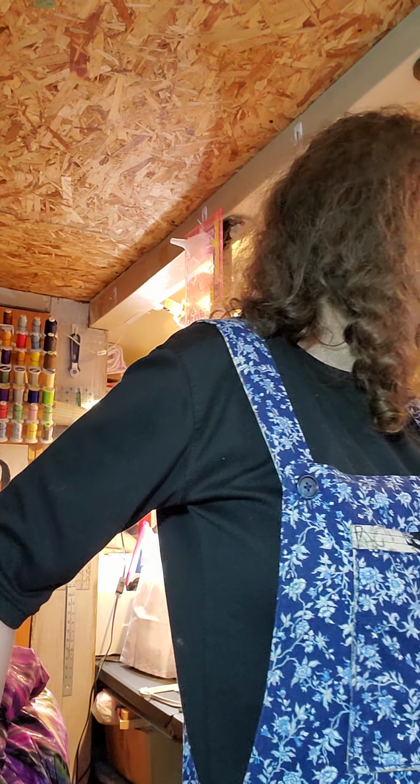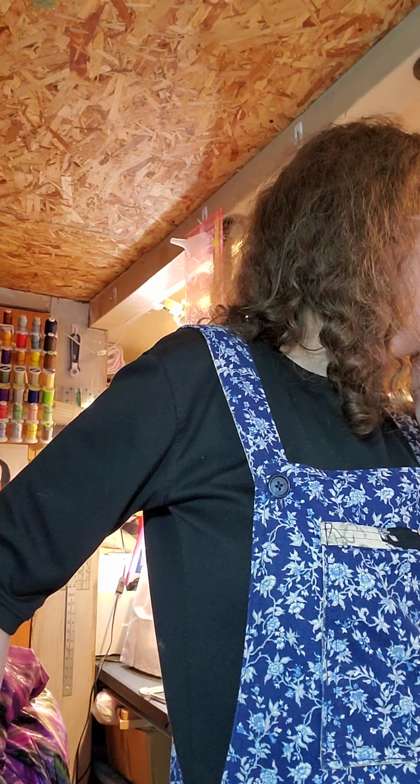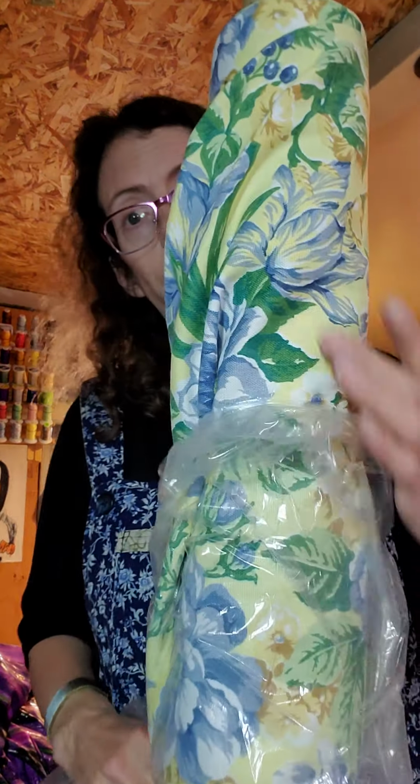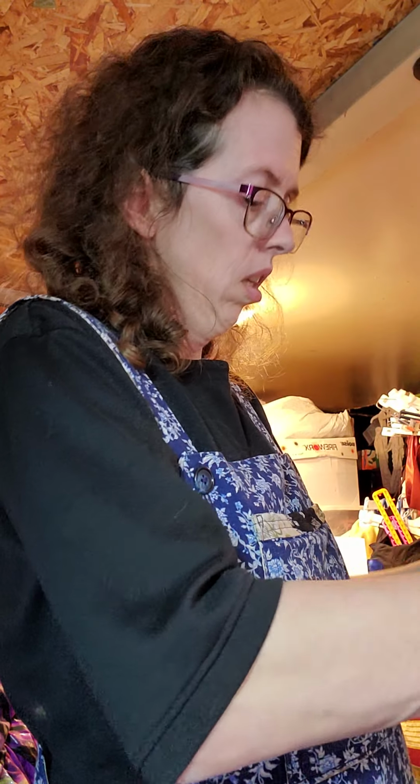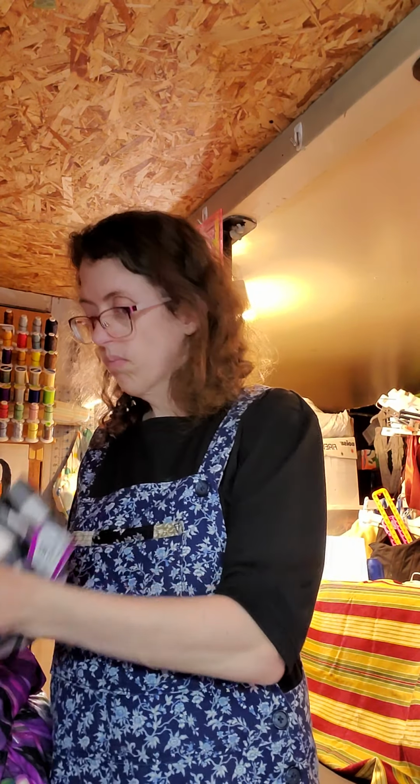I'm trying to think if the other ones I have are ones that I got last week or not. But anywho, I got this beautiful specimen of a fabric. Isn't that gorgeous? And this one does have quite a bit of fabric on it. See how much is on that roll. So that one, I feel like it was a fabulous buy. And then also what I got last week was this black gingham fabric, checkered fabric.